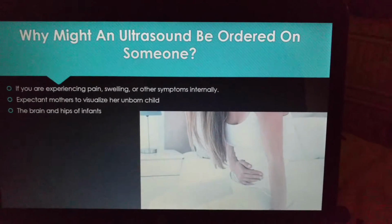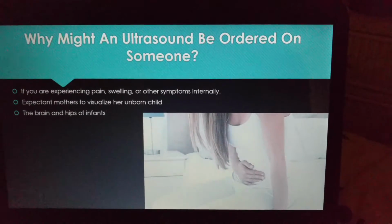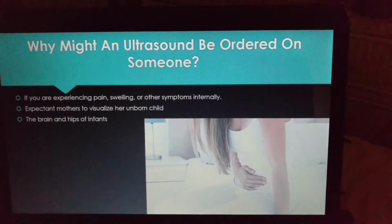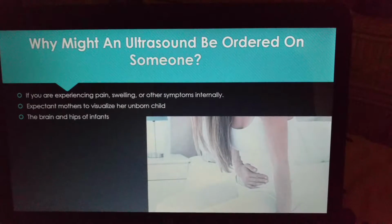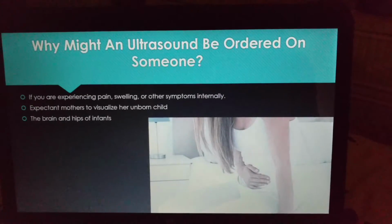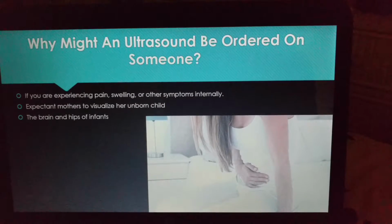Why might an ultrasound be ordered on someone? Ultrasound may be ordered if someone is experiencing pain, swelling, or other symptoms that require internal view of your organs. Most people know of ultrasound being used to visualize an expectant mother's unborn child. It can also visualize the brain and hips of infants.